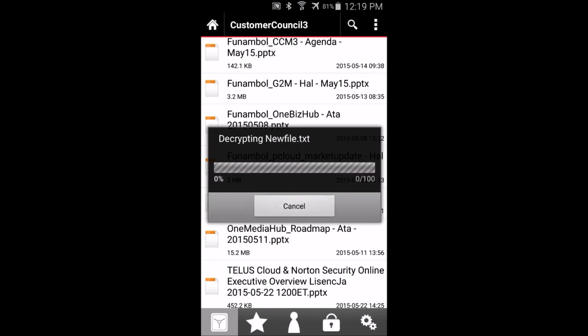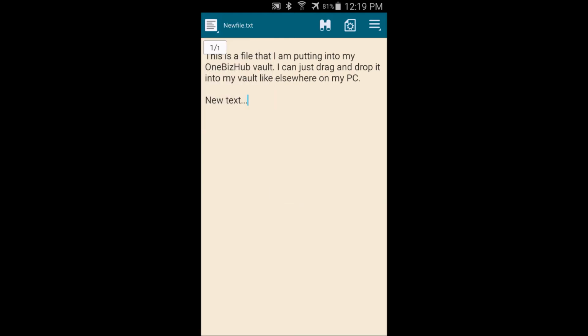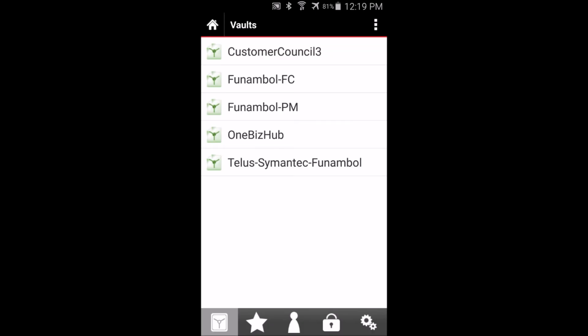To view a file, just tap it and it opens in your editor. You can make changes, and when you save them, they are automatically saved in the vault and on any devices attached to that vault, such as the Windows PC. The user does not need to take any extra steps and everything is secure. This shows how easy it is to access and edit files while people are on the go.